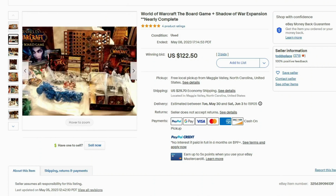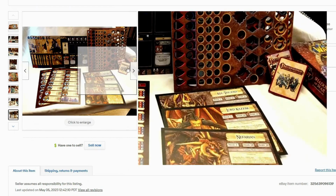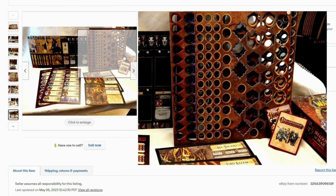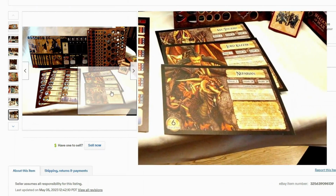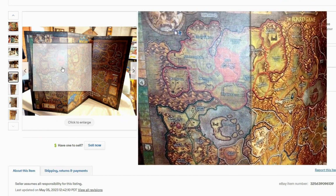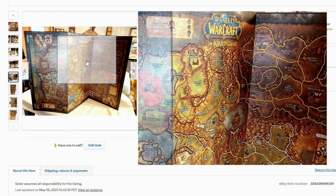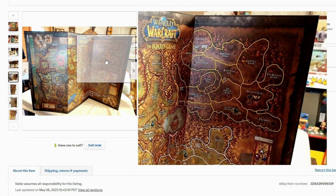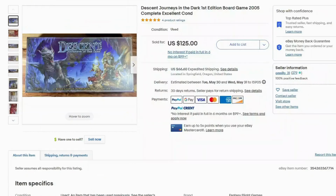Let's take a look at the inside so we can see that we have many pieces and detailed characters here. They actually saved the punch out cards. And we have the reference sheets here. Ooh, and then here's a good look at the board. So like I said, World of Warcraft, the online computer game, is an open world, so it's huge. So I'm not surprised to see that this map is very vast. Next we have Descent: Journeys in the Dark.